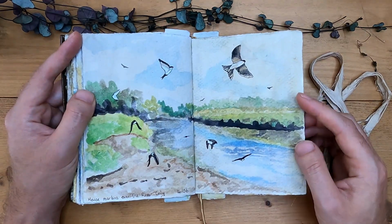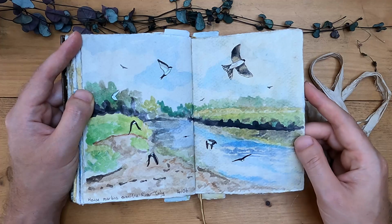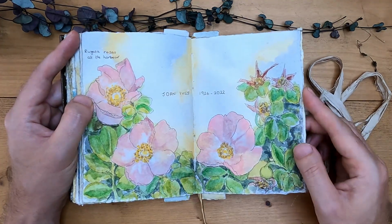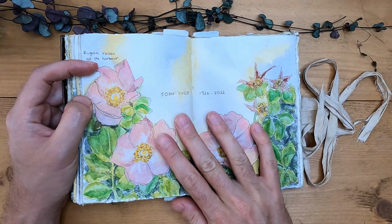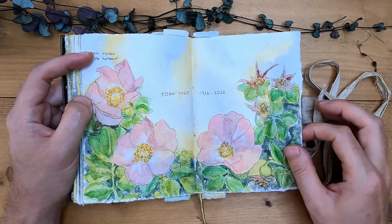Sketching the house martins that are flying over the river near our studio in Collerton. And then finally the rugosa roses down at the harbour. And I lost my nan in June as well, so I put her name in the centre of the page here.